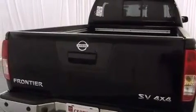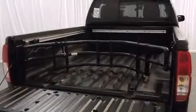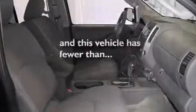All of the following features are included: a double wishbone independent front suspension, a limited-slip differential, cruise control, 12-volt power outlets, steering wheel mounted controls, a sliding rear window, an engine immobilizer theft deterrent system, a keyless entry system, automatic locking wheel hubs, and this vehicle has fewer than 12,000 miles on the odometer.